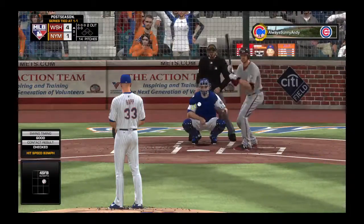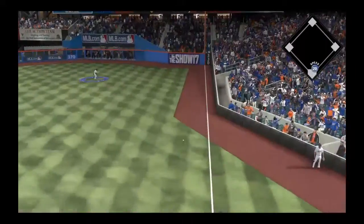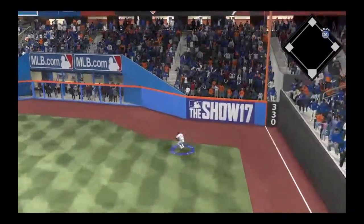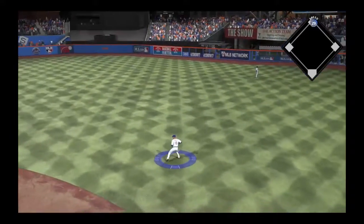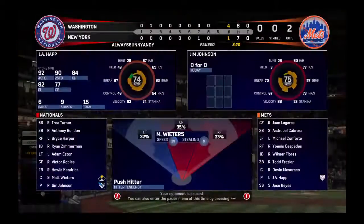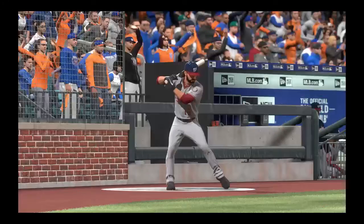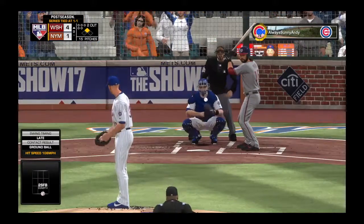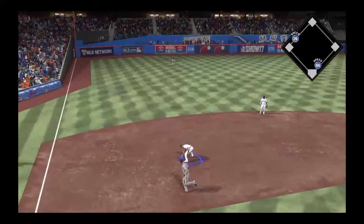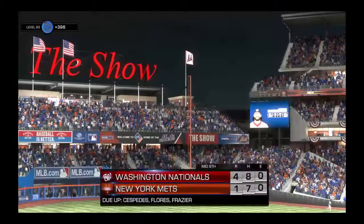2 quick outs here. Matt Wieters. Grounder hit hard down the first baseline. And a reach, but it's by him as he couldn't quite get to that ball. And he'll make it to second base now with 2 gone. Now at the plate, Jim Johnson. Angel Pagan will look to provide a little 2-out thunder off the bench as he'll hit with a runner at second and 2 away. Oh, and he can't pick it up cleanly. And a good effort as he's able to stick with it and get the third.